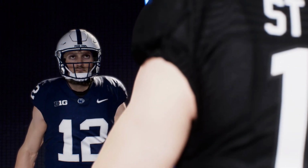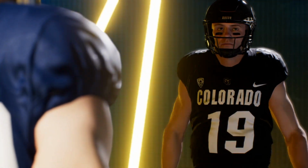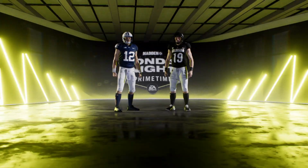It's the NFL on EA Sports. And coming up next, it's a cross-conference showdown. It's the Cowboys and the Chargers on Monday night.